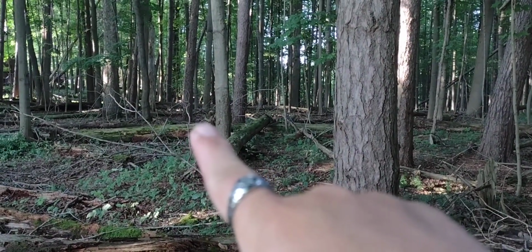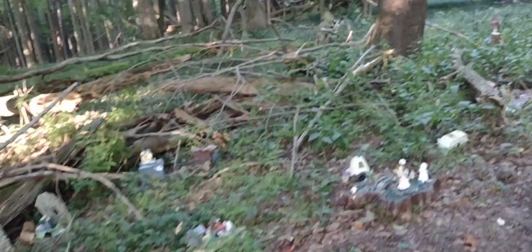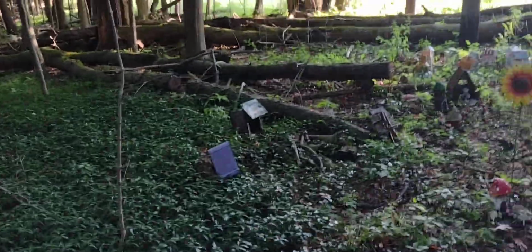I don't remember if I told you this, but in case I didn't, or you guys are new to the channel, the original fairy trail was actually down that way, just behind the Fox Cottage garden, which is over here. It went down a little zigzag trail, and then there it was. Why they moved it, I don't remember. But this is where the new fairy trail is.